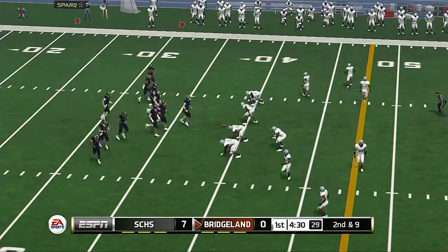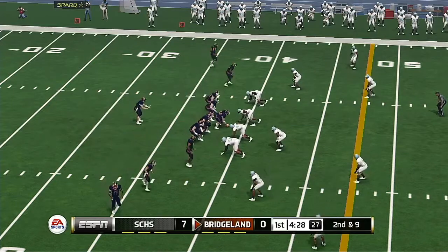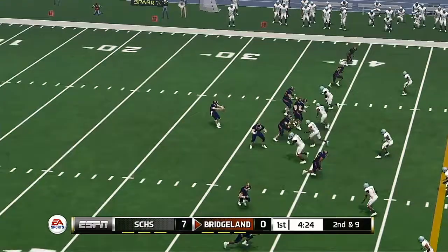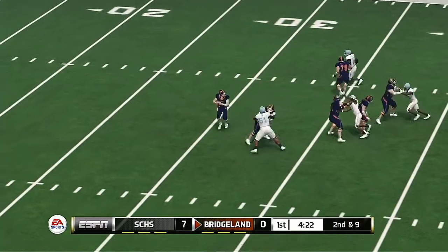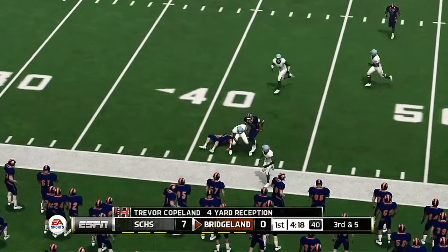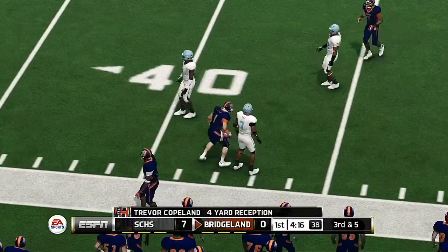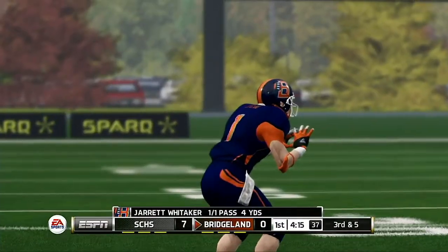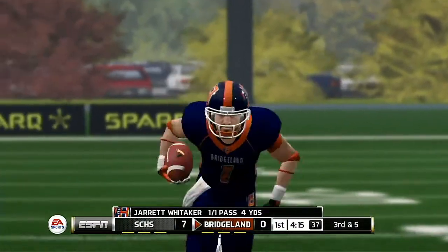From their own 39-yard line, it's second down. There are five wide receivers split out, the quarterback in the gun. And a quick throw. 4 yards on that play. He took what the defense gave him that time, which is okay. It keeps the yards to go a little bit more manageable.